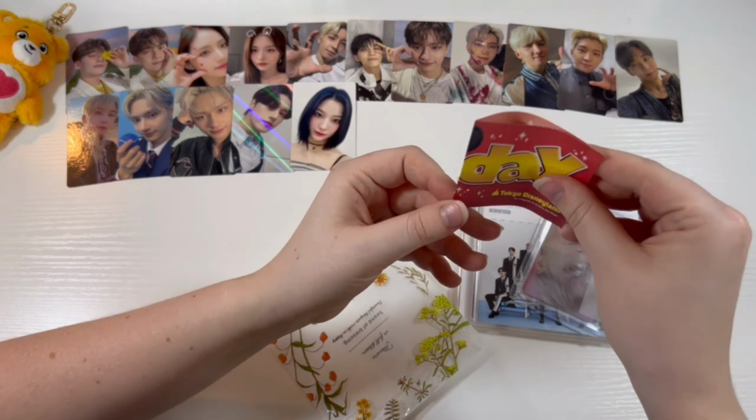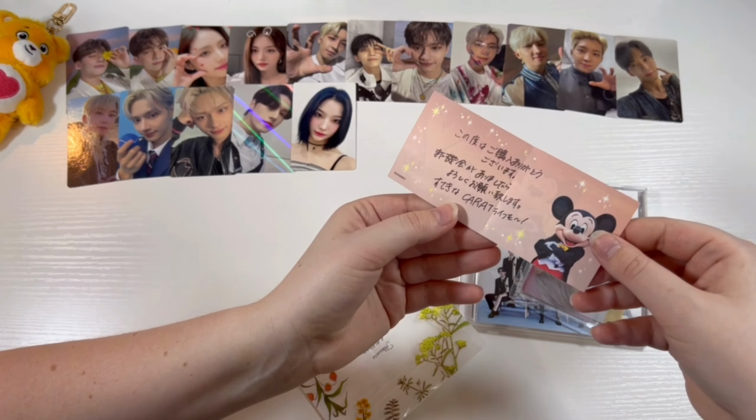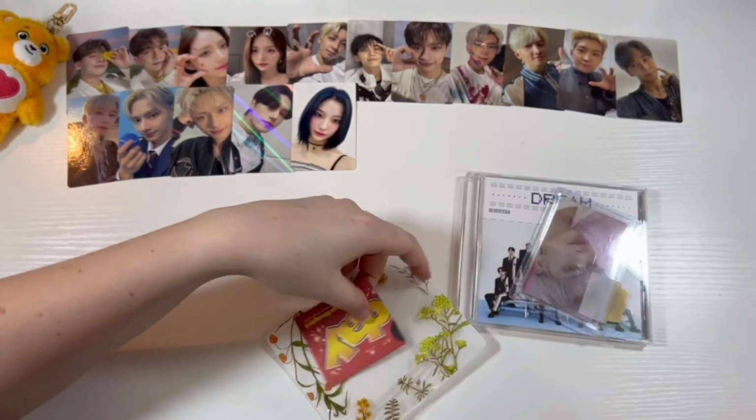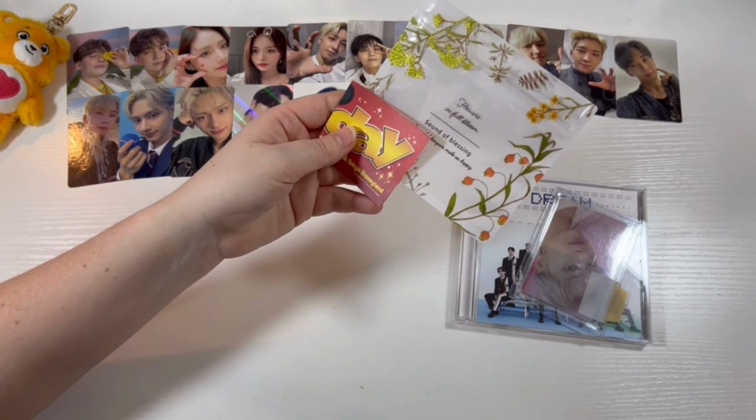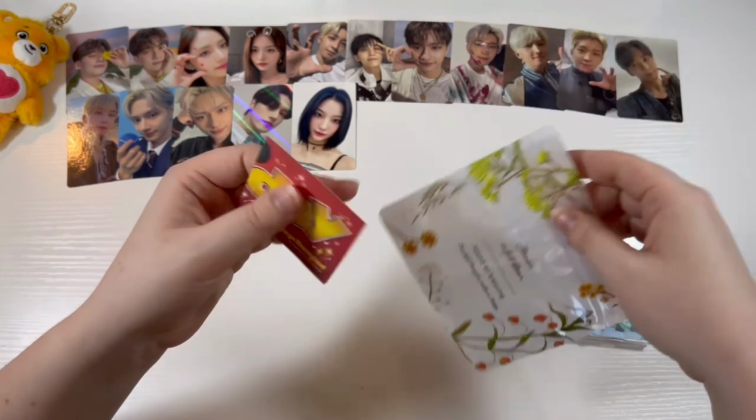Little Tokyo Disneyland pass. Is it a... Oh, cute. Cute. Everything's so cute. Flowers in full bloom, sounds of blessing. So cute. I might reuse that.